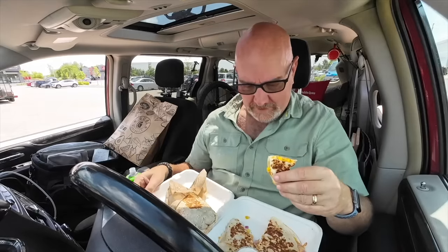Very, very good. Soft tortilla. Sorry about that. The camera just shut off. I have no idea why. If it was a battery situation or it was overheating. I guess we'll find out real soon if it was because it was overheating.